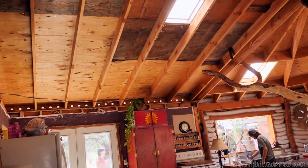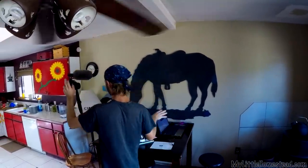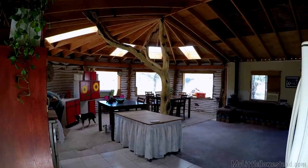But it's beautiful. Can't believe it's our house. Can't believe we only lived in the little part of it that we did. We're looking at it like, we restricted ourselves so much. We should have busted this wall out years ago.